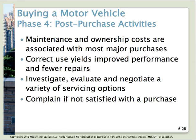So you've spent a lot of money on this vehicle, whether you've chosen a new vehicle or a used vehicle. This is most likely a major purchase for you.